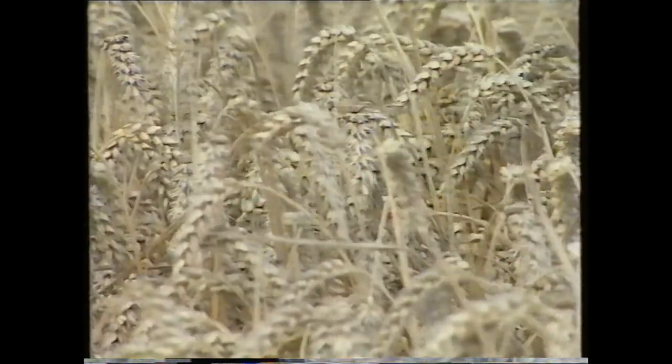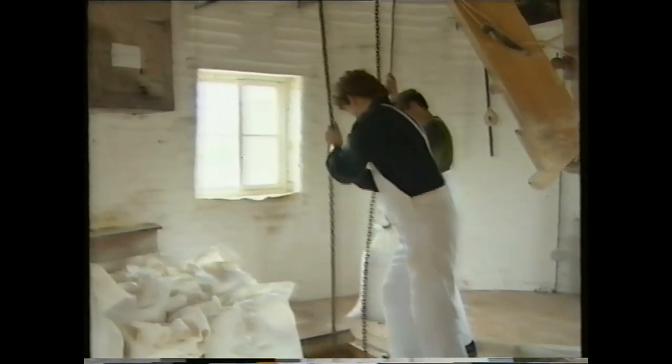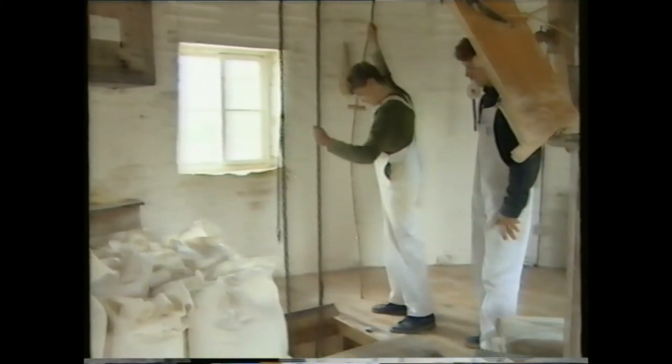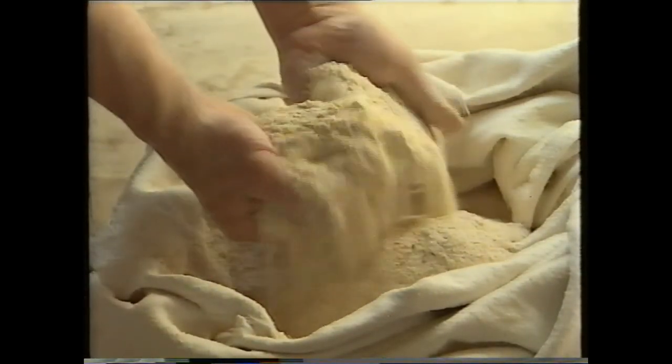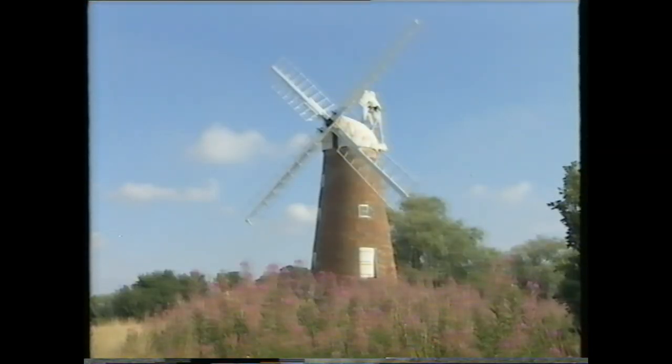In a time when most foods come unfailingly from the supermarket, the English windmill is a reminder of the time when all man's ingenuity and resources were focused on the need to produce his daily bread. That the result was such a graceful machine which still decorates the landscape is a tribute to those who built and ran the English windmill.